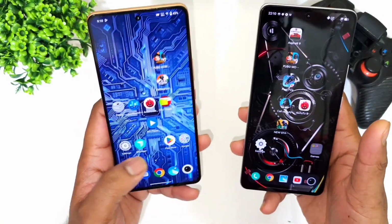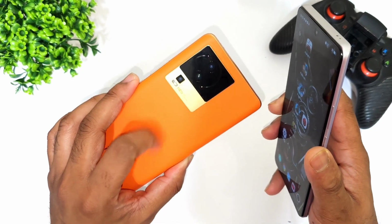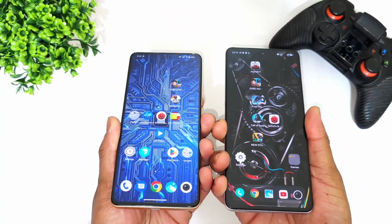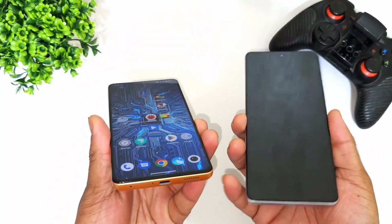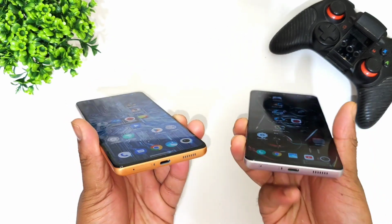Next, let's move to build quality. Build quality wise, there is the leather finish which is available in this device. Not only that, but both phones have the same kind of build quality, guys, like the same haptic feedback, IR blaster, everything is pretty much similar between these both phones. I have not noticed any huge difference regarding the build quality in these both devices.